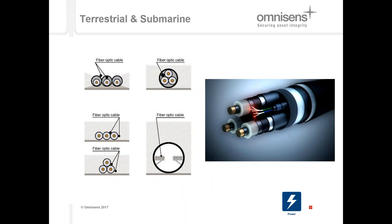And these are more than likely cables which are actually intended for data communication, and we can use spare fibers in them to turn them into a sensor, or they can be dedicated cables which are put in very specifically for the purpose of sensing. So as long as we have a fiber optic cable which is in fairly close proximity to whatever we want to measure or monitor, then we can get usable data from it.